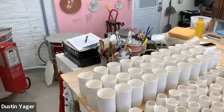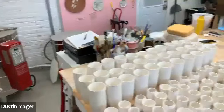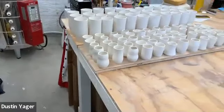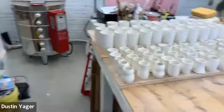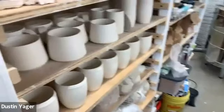Very nice. It looks like you have a bunch of work in progress right now, Dustin. I have a few pots on the table. So when you're making work, do you sit down and throw a bunch of stuff and then follow it all the way through? Because it looks like there's some stuff on the shelves behind you too. I kind of work per kiln load. I don't have a lot of space to have things sitting if they aren't about to turn into money.